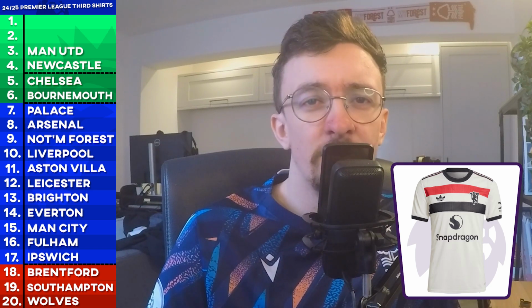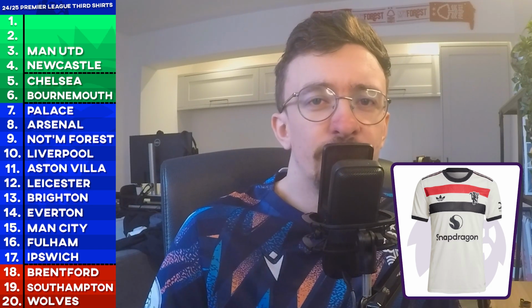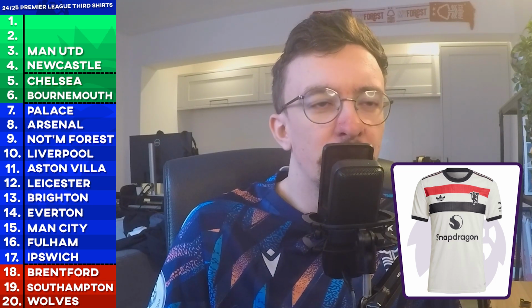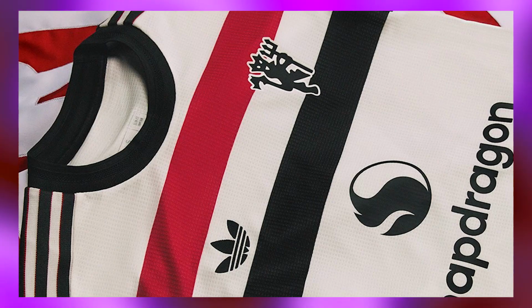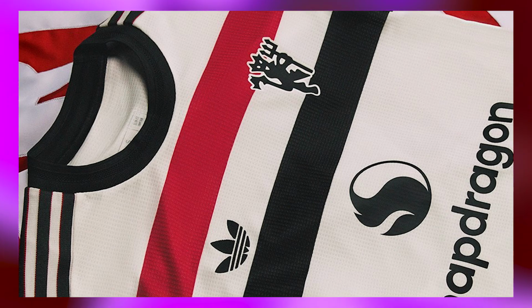United have opted to use their Devo logo in place of their usual badge, which I think works really well here. You know, it's got a proper retro feeling for a shirt that doesn't resemble any of their previous kits. Honestly, it looks class. I'm a big fan of it.